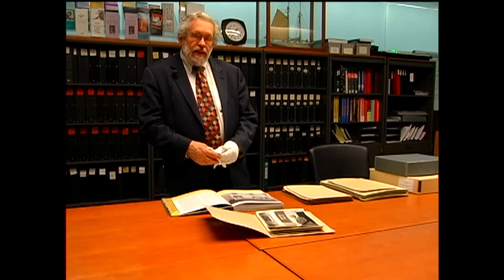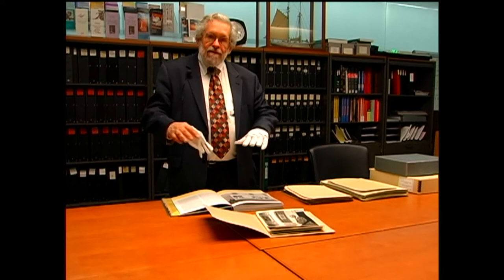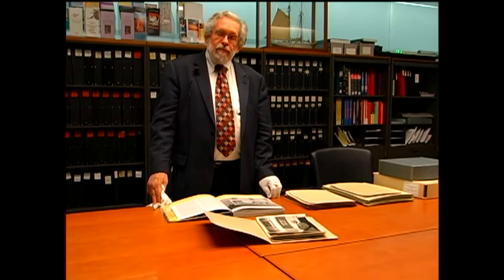I'm David Haberstick. I'm the curator of photography for the Archive Center. The Archive Center is a division of the Museum of American History, and we collect documents, photographs, basically flat things, as opposed to the rest of the museum, which tends to collect primarily three-dimensional objects.